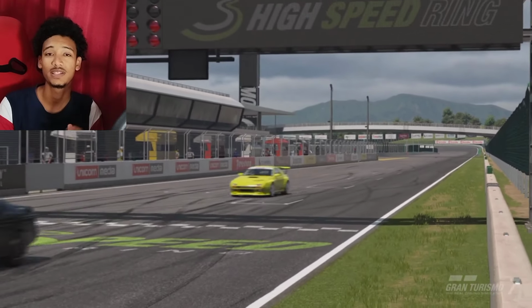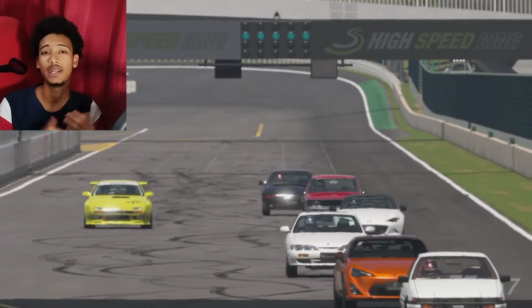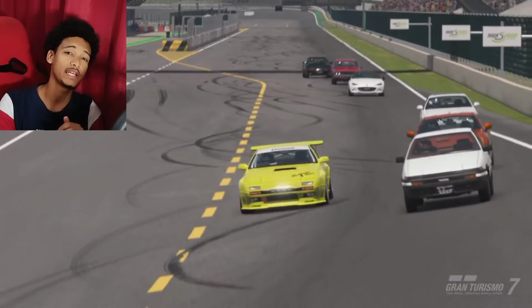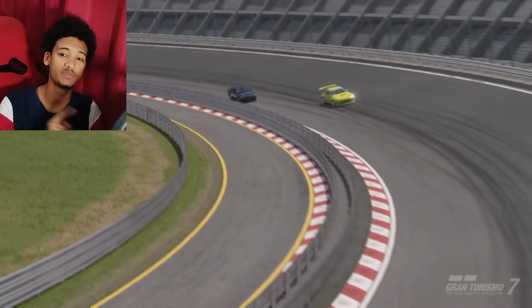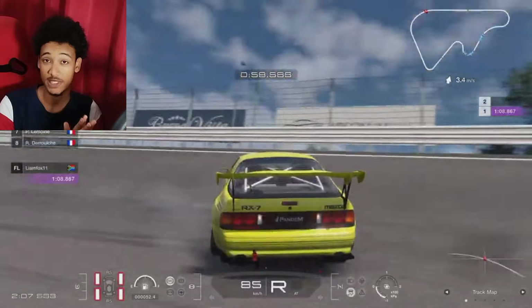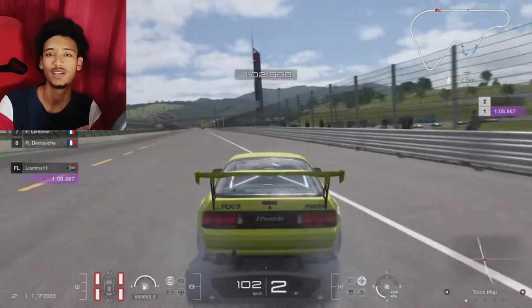And for my choice, I went for a Mazda RX-7 FC to be specific. A very powerful car, and it absolutely nailed this event, quick and fast. When I tell you it took me 2 minutes and 20 seconds to complete this event, and that includes me spinning out and having a bit of issues. So I'm telling you, if you're fast enough, you can bang this event out in under 2 minutes.